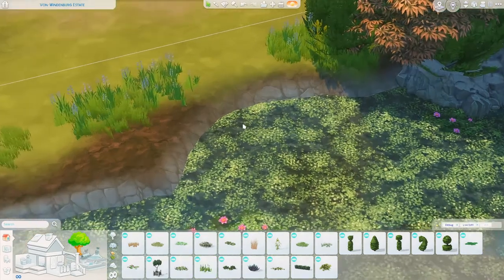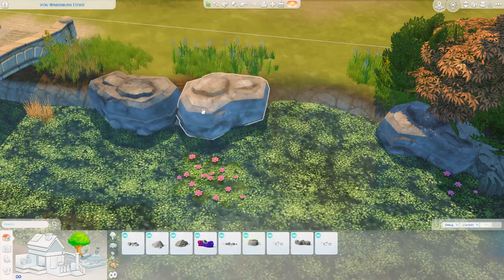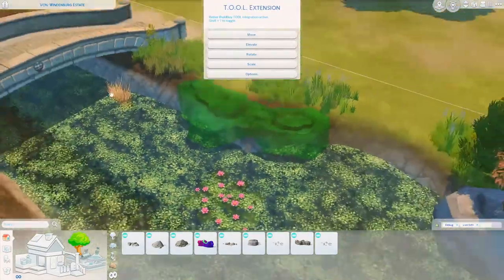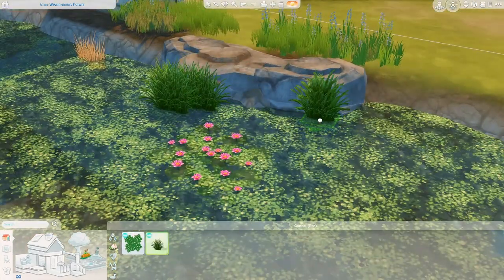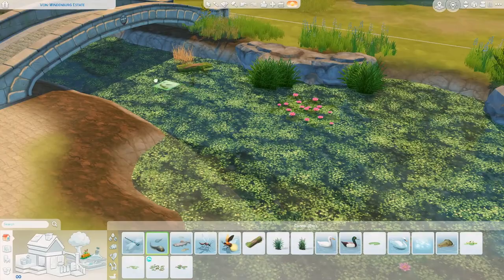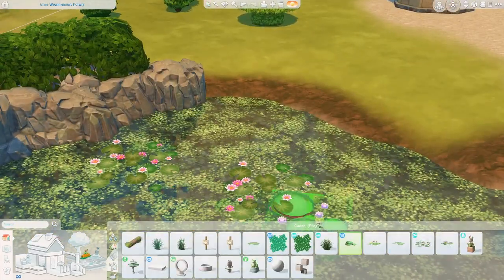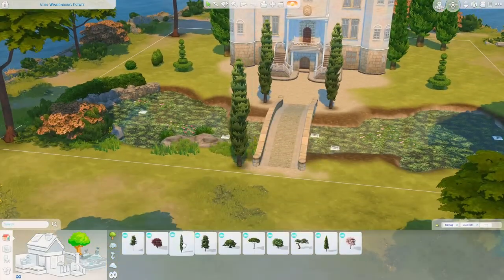So I had to use the tool mod, which I'm still getting used to. Still learning, but I'm trying to use it in every build so that I do get a bit more comfortable with it. So you'll see I use it with some of the grasses, but I use it mostly with these rocks that I layer on top of each other. I move them down and then pull them into the ground to sort of frame the pond a bit more, make it look a little bit more natural. I just don't like the way the pond looks, not natural I think, without anything framing it around the edges.